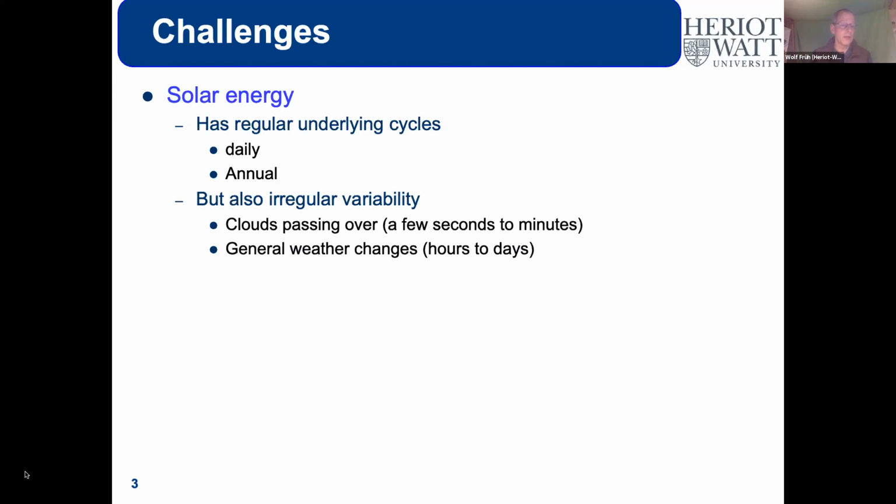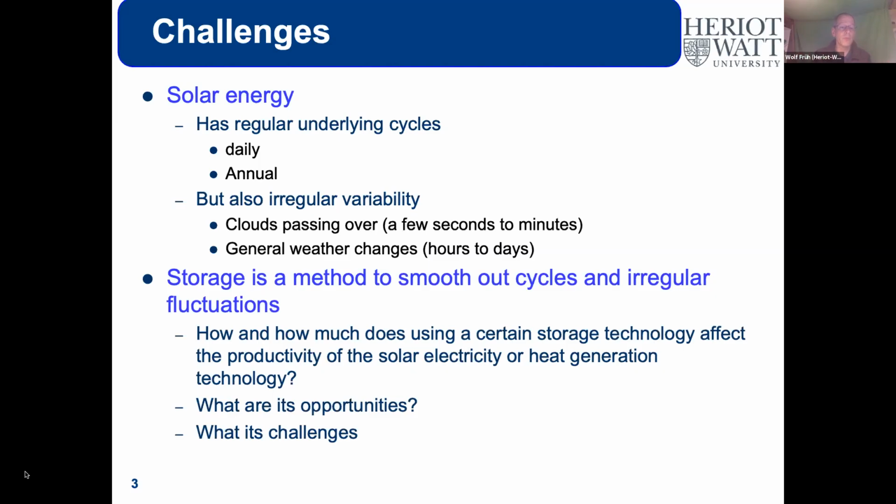Some things we need to keep an eye on to cover this problem. Chris talked about the inertia which was built into the electricity grid by the big power stations and is now disappearing, and so the grid becomes more susceptible to tripping up over frequency issues, and also riding through weather systems when we might get less sun or less wind. So storage is a method to smooth out those cycles and these irregular variabilities. But then the question comes, how and how much does using a certain storage technology actually affect the productivity of the original source of the electricity or heat? What are the opportunities we can exploit, and what are the challenges we need to address?